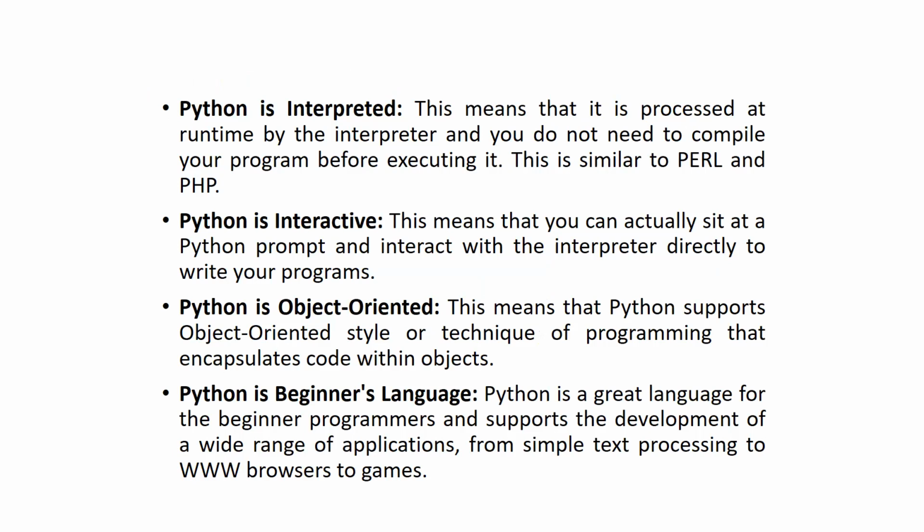Python is object-oriented. This means that Python supports an object-oriented style or technique that encapsulates code within objects. We are using object-oriented programming languages. There are four main pillars: abstraction, encapsulation, polymorphism, and inheritance. These four pillars are available in any object-oriented programming language. Okay. Python is a beginner's language. Python is a great language for beginner programmers and supports the development of a wide range of applications from simple text processing to WWW browsers to games. We are using Python to create simple text processing, browsers and also games.